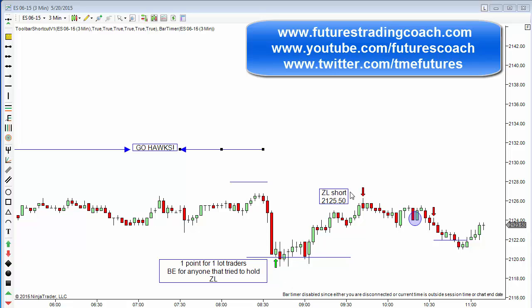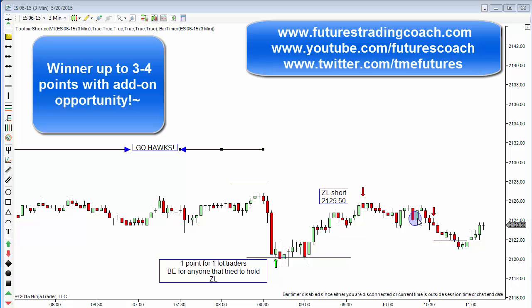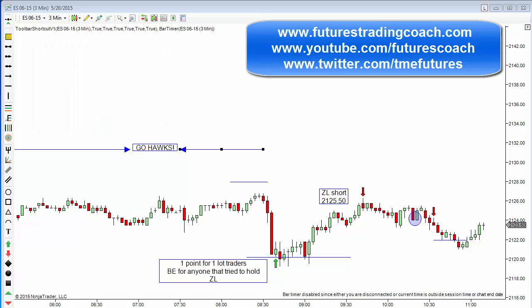Second trade, we had a ZL short 21.2550, okay, and you'll see that trade worked out for about 3 to 4 points, down here. For those people who got out of the trade or didn't take it, I did offer an add-on. That ZL came right after the 942 candle. And then we had an add-on.